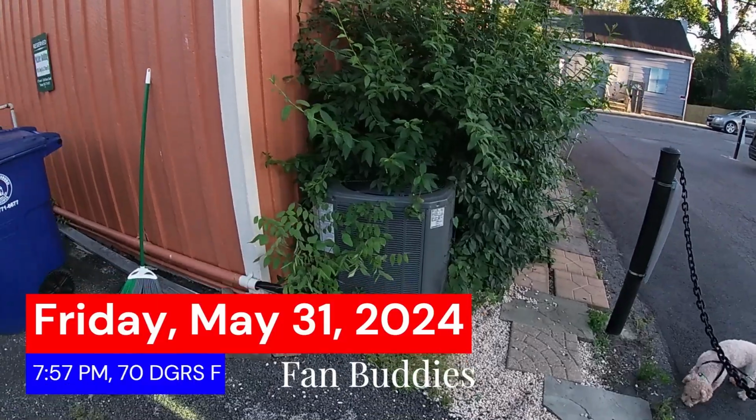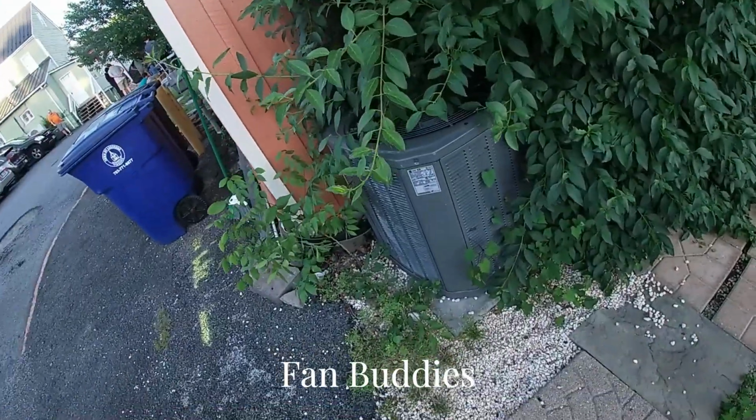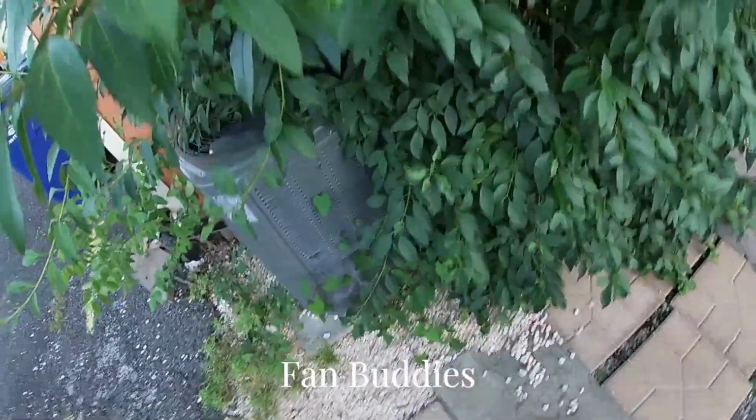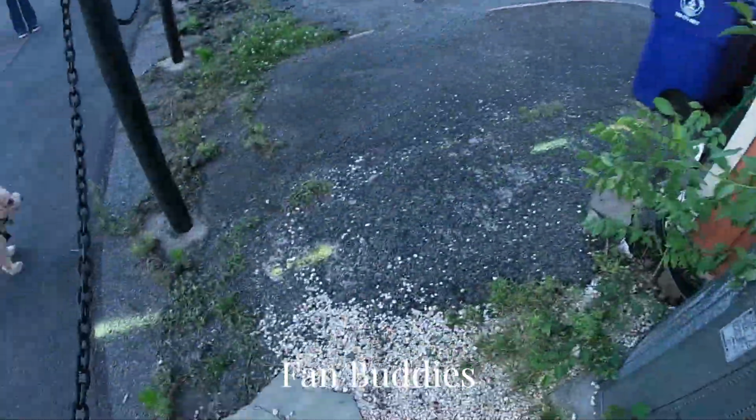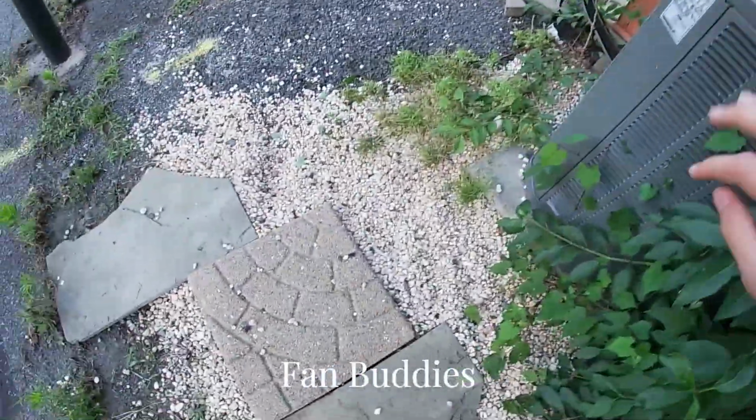Alright, so here we have a halfway eaten Trane XR right here. It's getting swallowed by this giant bush. I don't know how I can even get to the front logo anymore. I used to be able to.